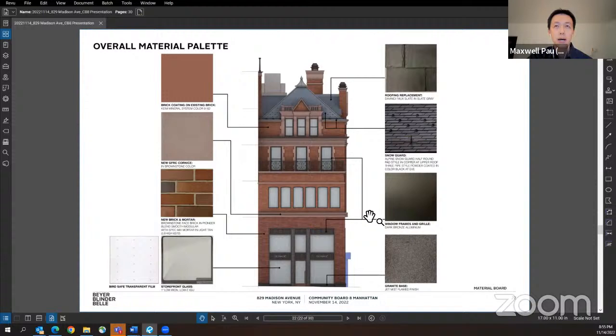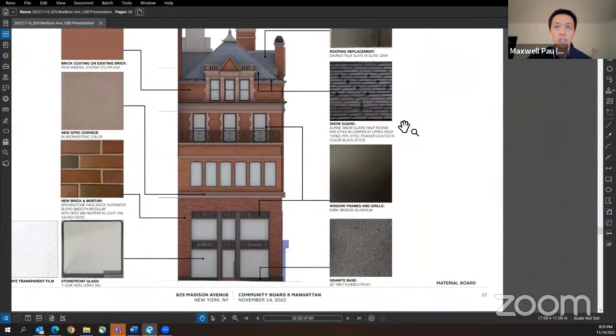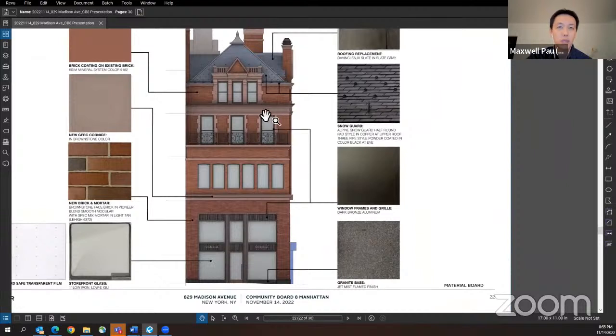Up on the roof, we've proposed a Da Vinci slate product, which is a pretty hardy replacement product up above. You'll see the snow guards. I'll zoom in a little bit, right? So it's got a bar system that's going to be black with these little pins that come up and hold the ice in place. All of the replacement windows will have a dark bronze finish, which matches the other windows that are on the building currently.